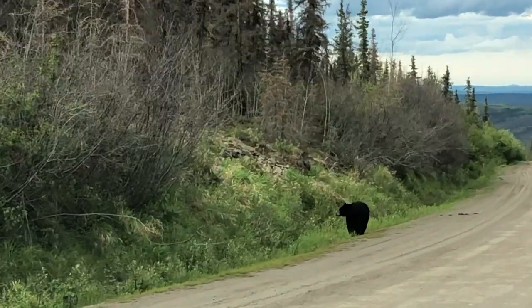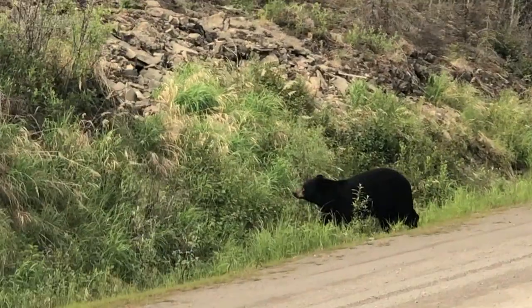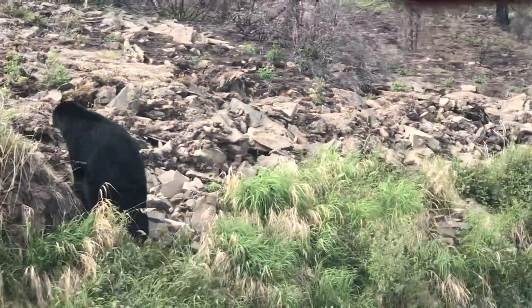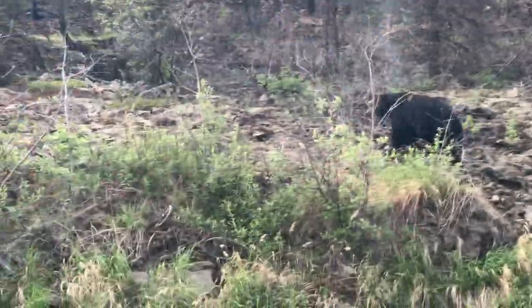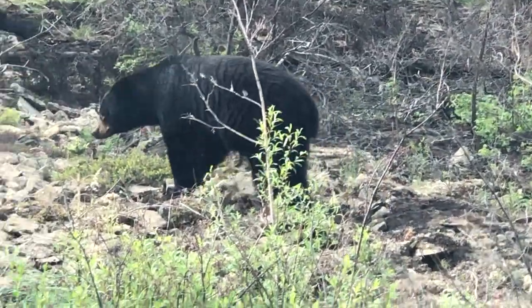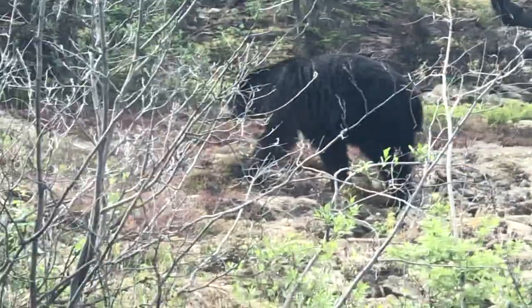Then we met a local resident, a big black bear. He was just walking along the highway, and we slowed down, we made a video, and he never bothered us. He looked and walked away. We made a video, we laughed, smiled, and we carried on. None of us bothered each other. So that was a very interesting interaction.